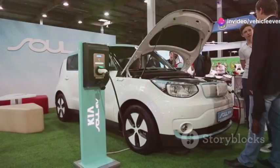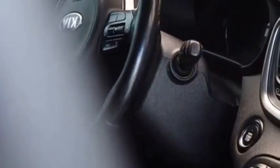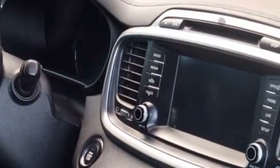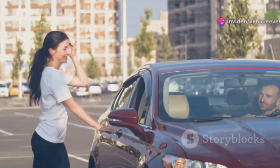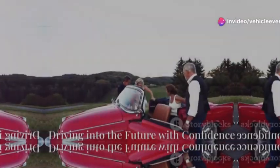The Soul offers great value with a 10-year powertrain warranty. Kia's DriveWise suite includes safety features like forward collision avoidance assist. The Soul is perfect for those who value ease of access, visibility, and unbeatable value.